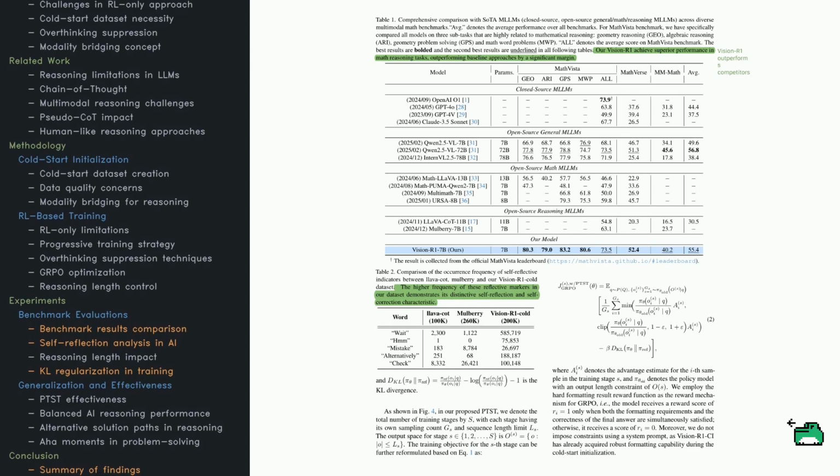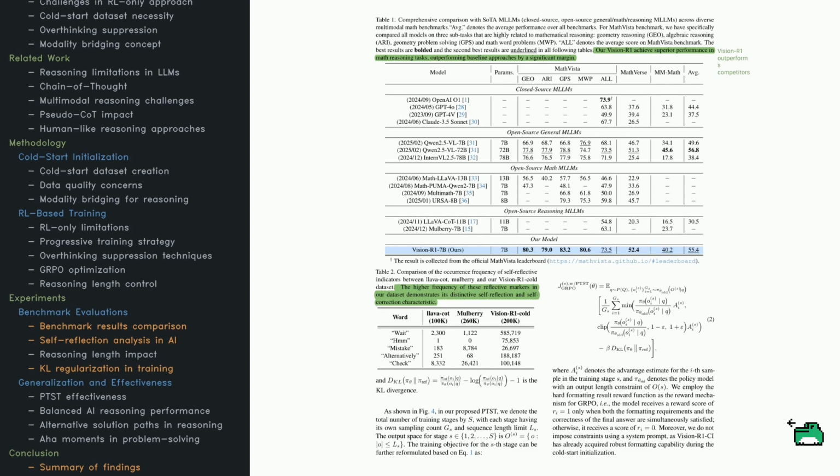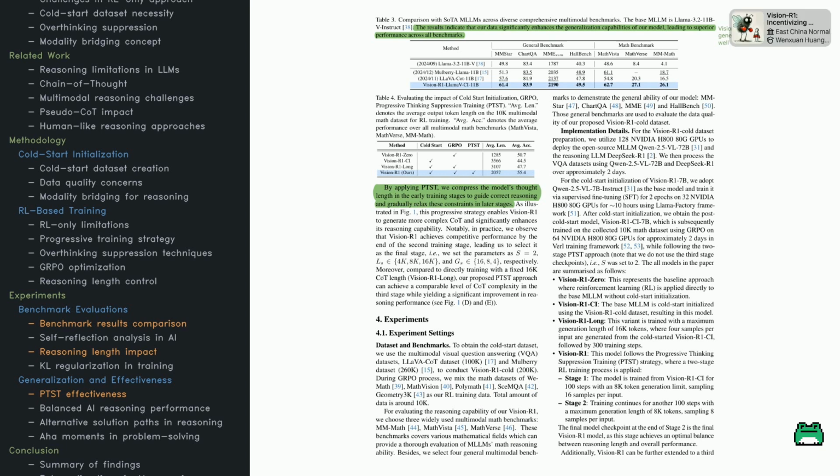So all these results boil down to one point. Vision-R1 doesn't just guess answers, it learns to think through them. And that's why it does so well on these benchmarks. More benchmarks, more insights. Table 3 here compares Vision-R1 with other top AI models across a wide range of tasks. Not just math, but also general reasoning and comprehension challenges.